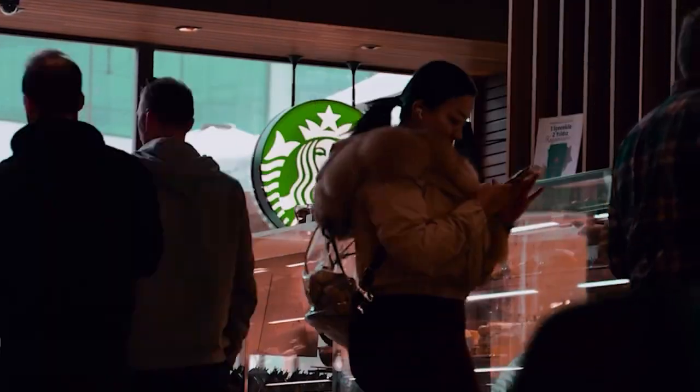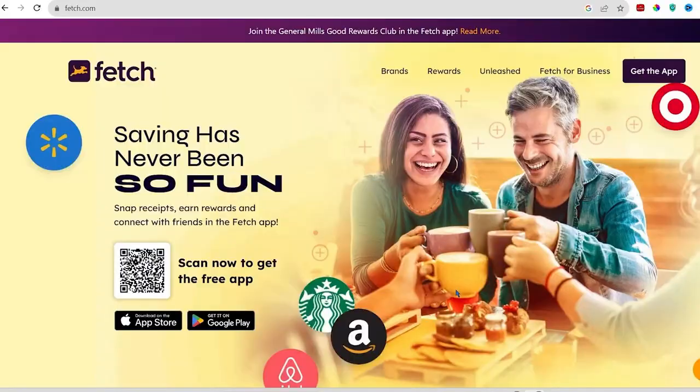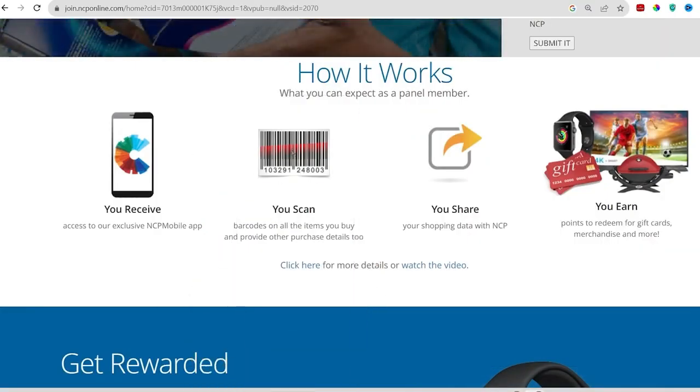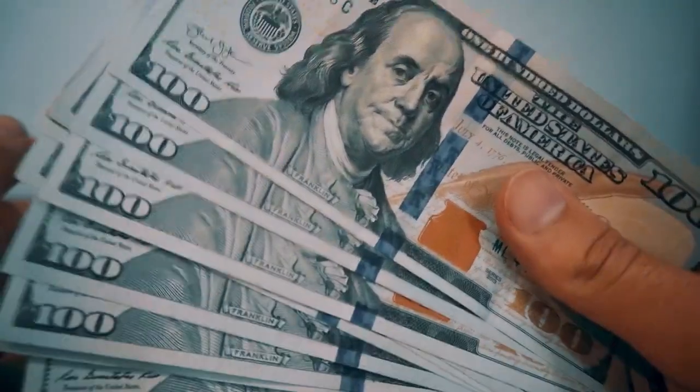So next time you order a coffee in Starbucks or you are shopping on Amazon, you can use any or all of these 7 websites to scan QR codes, barcodes, and receipts of the items you buy, and you can easily make $800 to $1,000 in cash back.